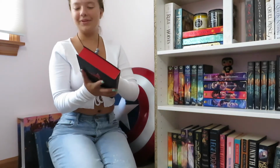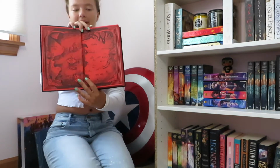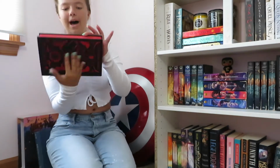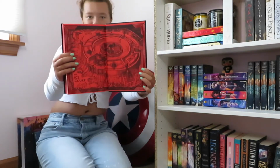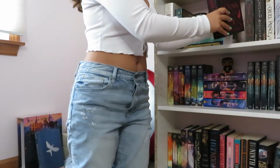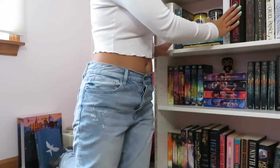I was so unbelievably happy when this came in the mail. Even the maps are red. There's one in the front and then the map of the Ice Court is in the back, and I just think it's absolutely gorgeous. So my favorite book has a beautiful collector's edition, so I bought it. You know, the things I spend my adult money on.